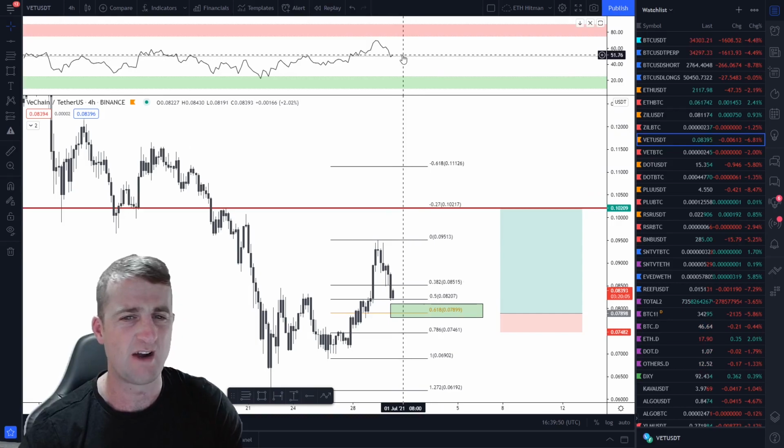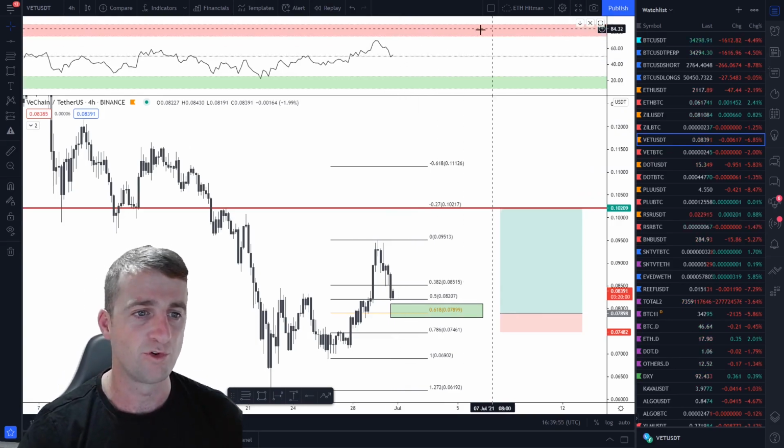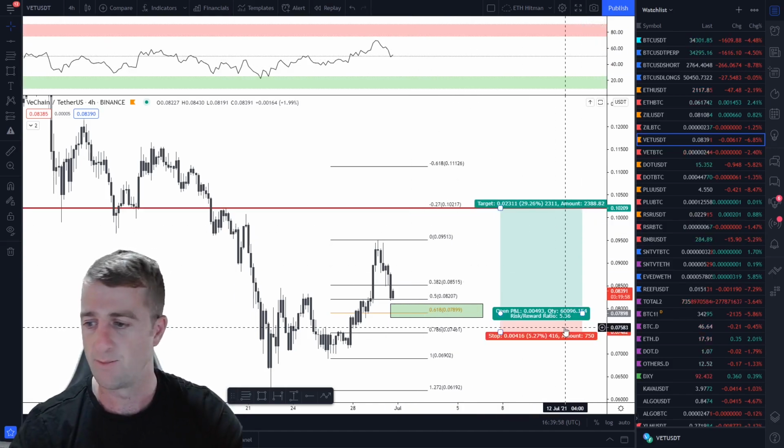Just looking at outside, it is around mid ground at 50%, so it does show that we could have a potential move to upside or the downside, and we've still got a lot of legs either way. So that's that pair covered.